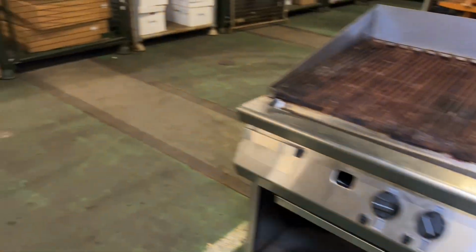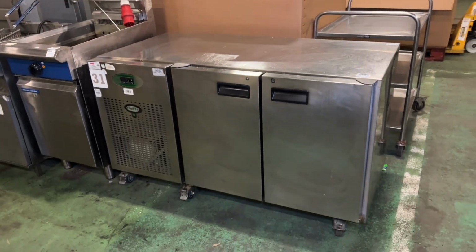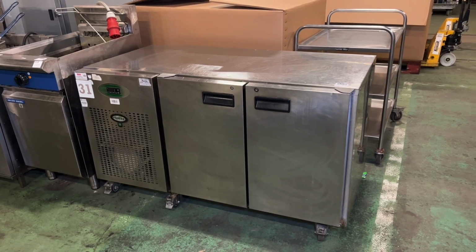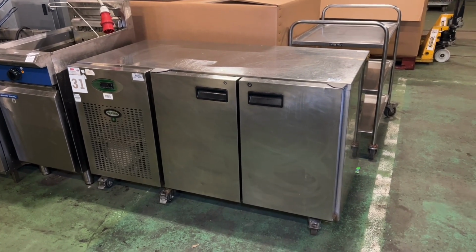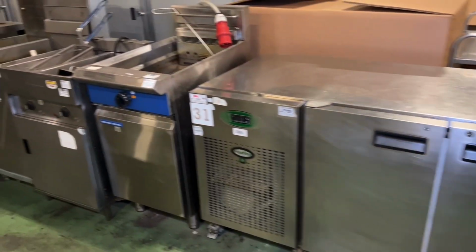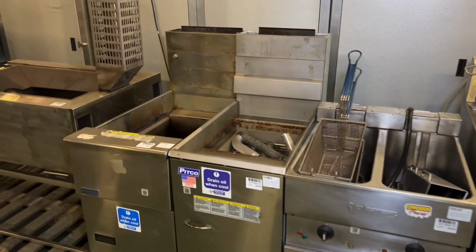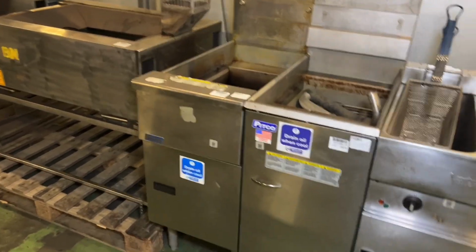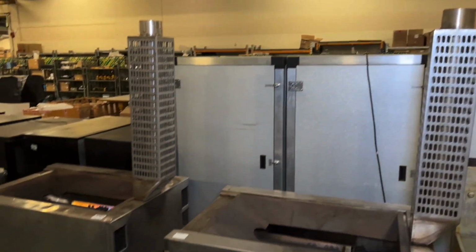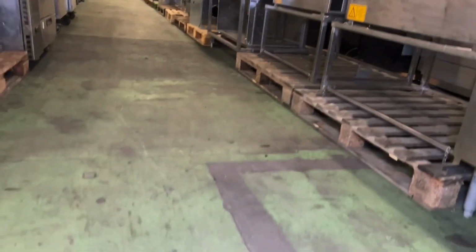Okay, I'll just turn around. And at 536 we have another Foster piece of kit, the Pro half H refrigerator under counter. And as you can see, we've got lots of different fryers in this month as well. Apologies, pipes just come off. Just pick that up before someone trips on it.